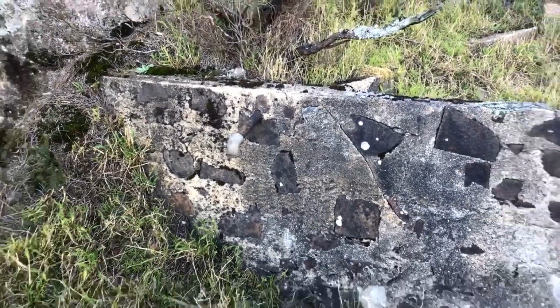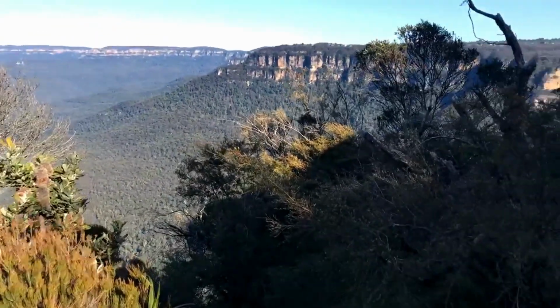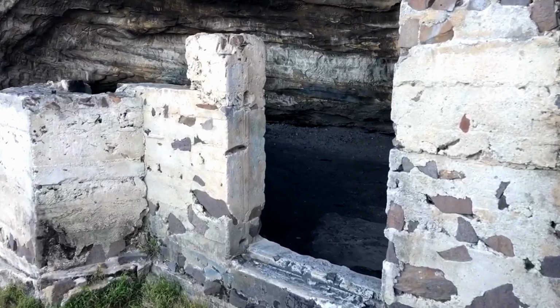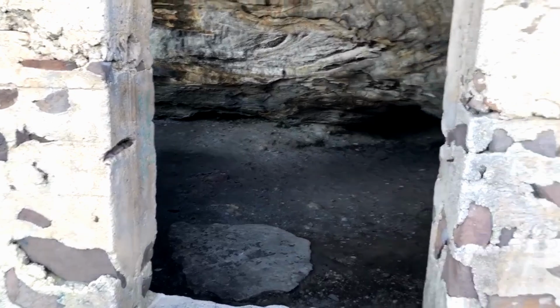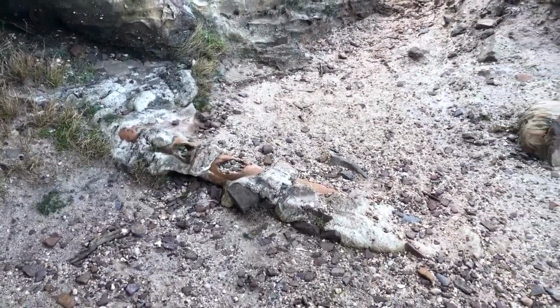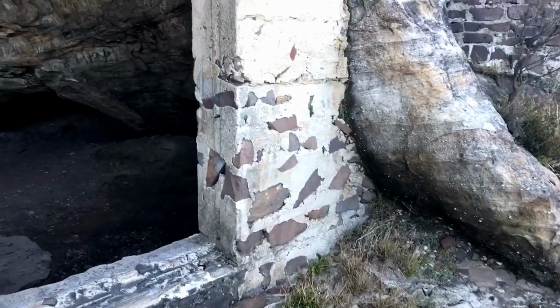There we go. So someone appears to have made this their home for more than just an overnight stay. It wasn't just camping. They bricked up the entrance, and there's evidence that there was a door here. Wouldn't want to sleepwalk. And there's even ceramic pipes here. Look at this. So I don't know what the purpose of this cave was, but it's certainly semi-permanent.